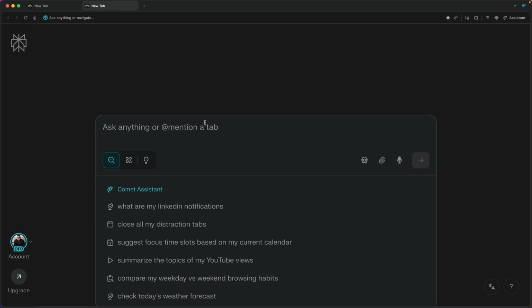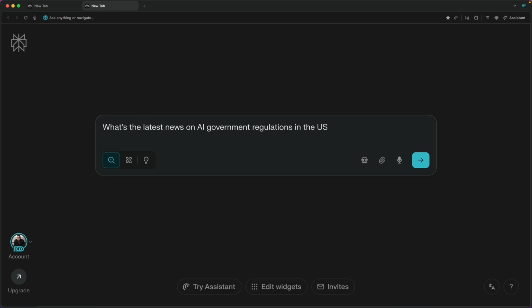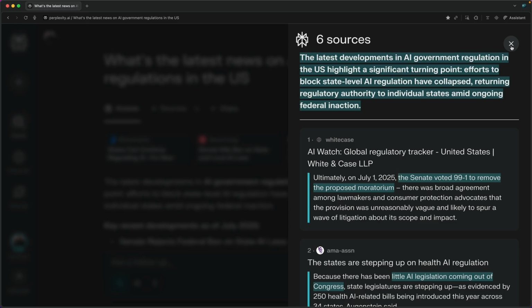So let's try one. I'll say, what's the latest news on AI government regulations in the US? Perplexity has always specialized in AI-powered searches, and it's optimized for speed and factuality. On a Perplexity results page, you can make a selection and ask it to check sources, and it helps you verify any information that it's generated.